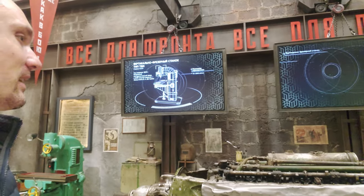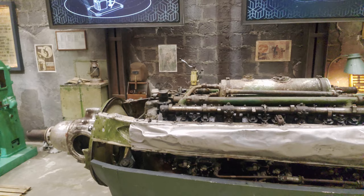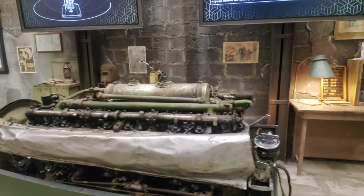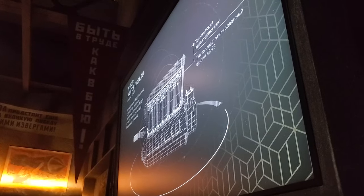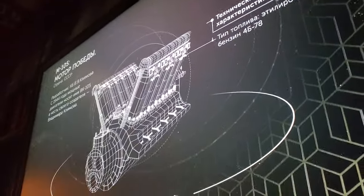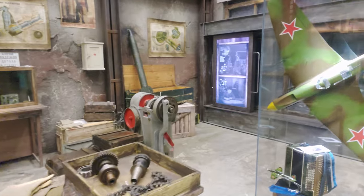I really like this portion here because they have some really interesting authentic pieces. Not sure what engine this is, but I think this could be from an IL-2 maybe. Although I'm not an engine expert, this looks 100% authentic. It's quite a fascinating room for anybody who's a mechanic or technician, and I like the use of actual details and authentic pieces here.